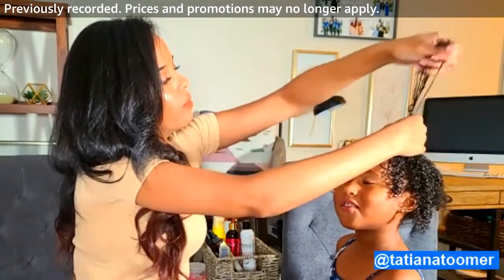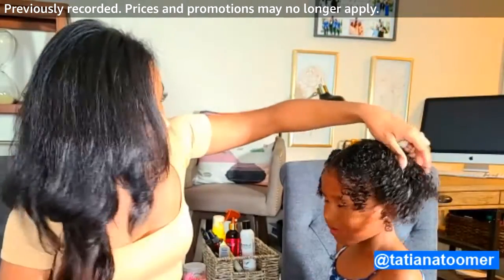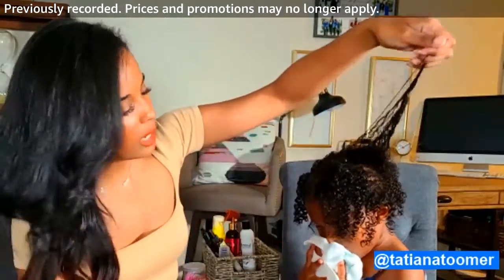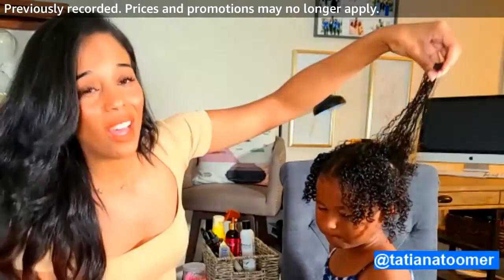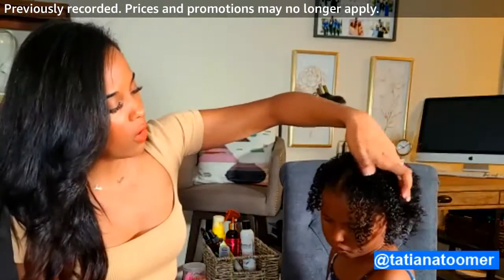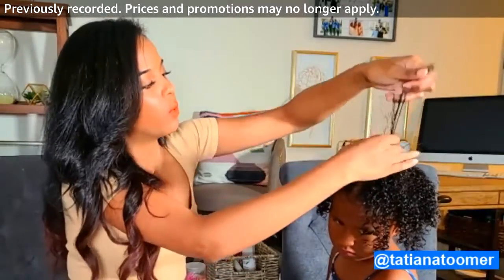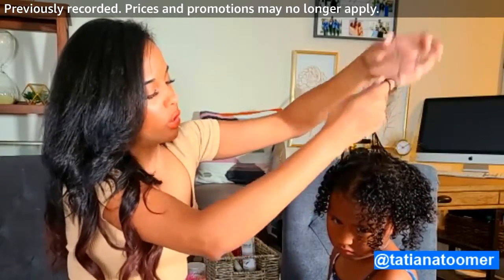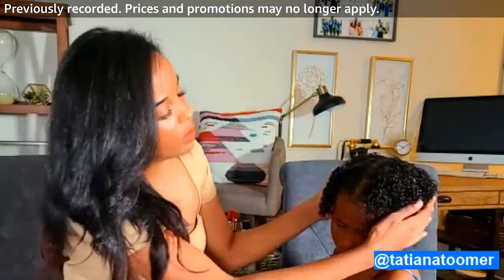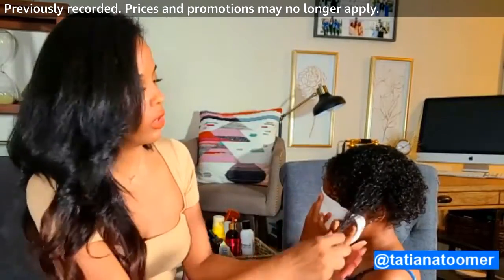Okay, honey, let me put some in your hair. So this is the coily custard. And this is to really prevent your hair from being really frizzy and reinforce the curl. So honestly, any one of these three will be really great. I don't think you need all three of them. It really just depends on what you're looking for, maybe your hair texture. But basically, all three of these do a really great job of defining the curls.